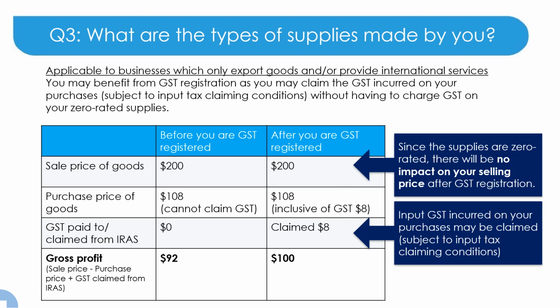The third question to consider is, what are the types of supplies made by you? This question will be applicable to you if your business is one which only exports goods or provides international services. You may benefit from GST registration because you may be able to claim the GST incurred on your purchases without having to charge GST on your zero-rated supplies. The table here illustrates how your gross profit will be higher after GST registration if you only make zero-rated supplies.